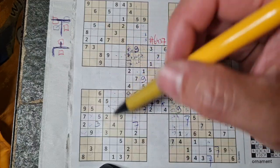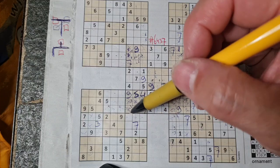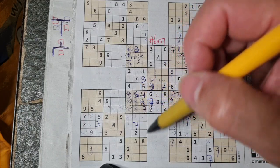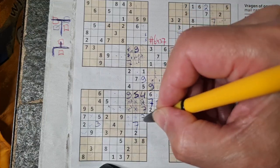Should be there. 3 in this row, 3 in the middle row, so in the row above, the only 3 place left for the 3 should be here, here or there. We see a 3 in one of those two boxes in this column, so no 3 there. Here, 3 in the column next, so no 3 there, so the only place left for the 3 should be there.